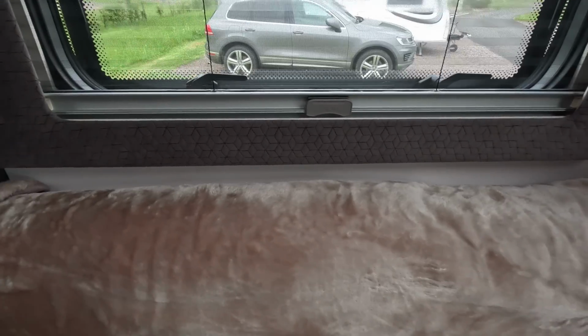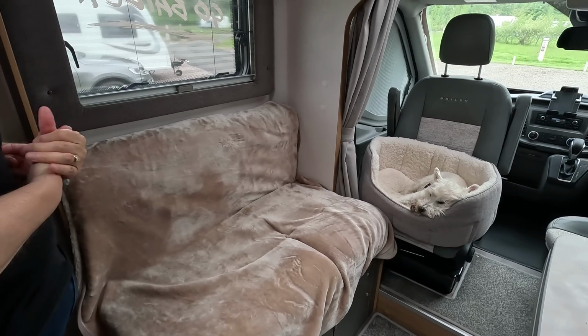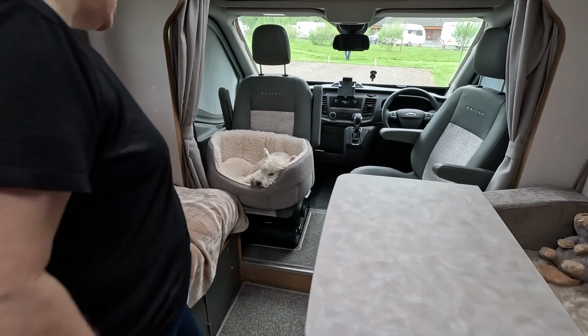But it's all rounded, so normally she likes to sit on the back of the seat. But it has made her relax more, because otherwise, you know, she sits up there, sees everything. Yeah, so no, they're very comfortable seats.